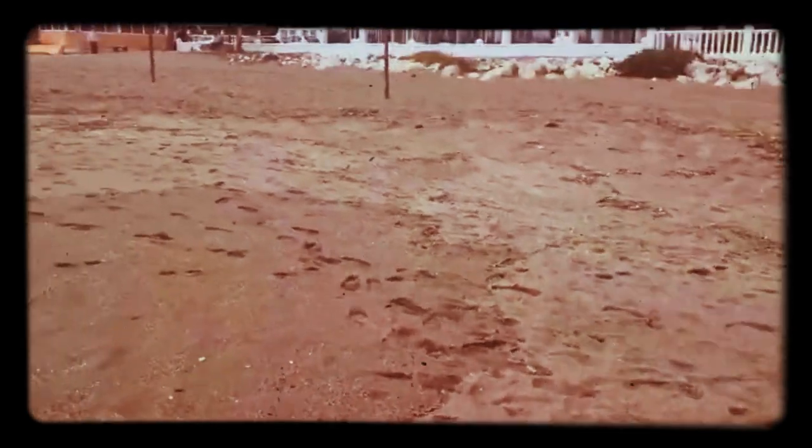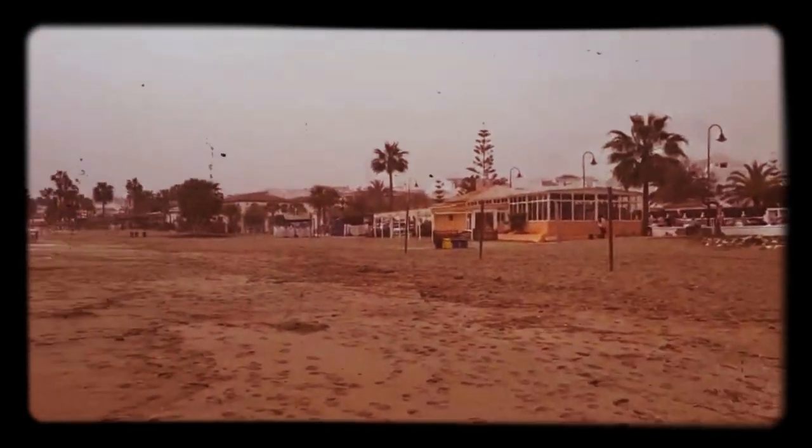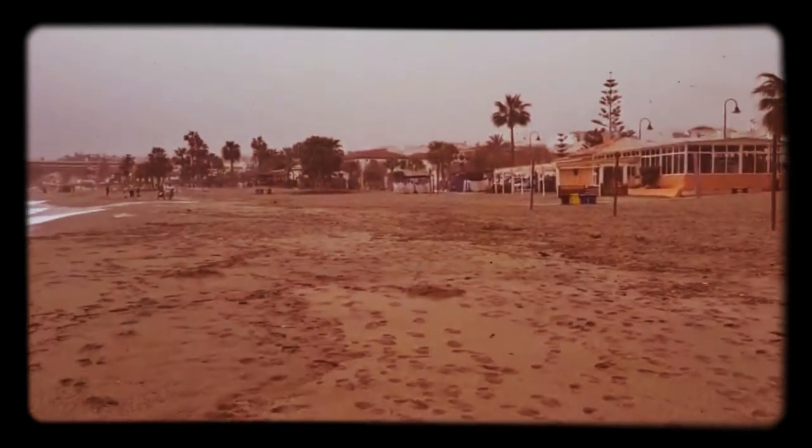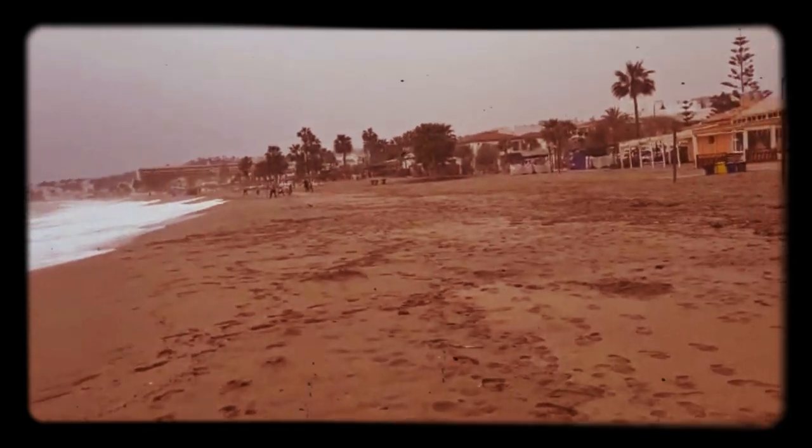So this shows my dad sinking in the sand because it was sinking sand and he was getting carried away and it's very dangerous there, as you can see, and he got all his pants dirty and everything. So don't go too close if you can't swim, that's what I would say.